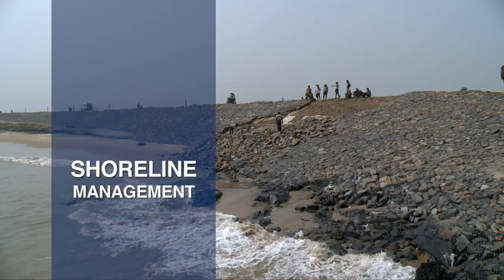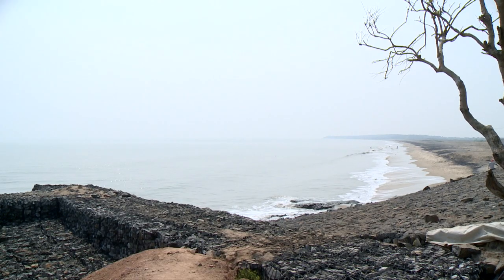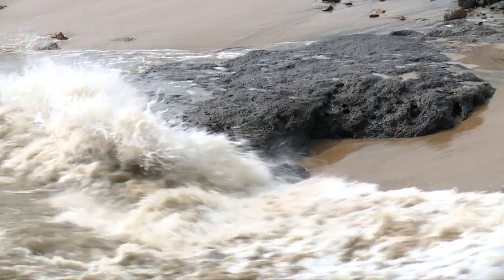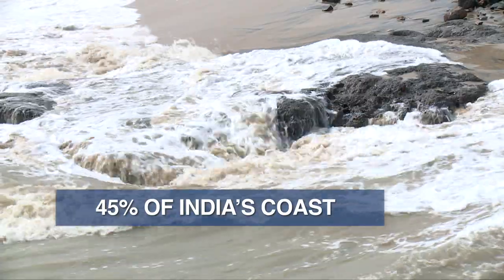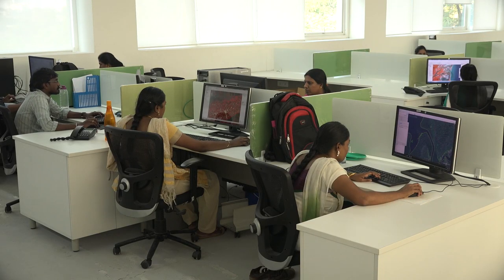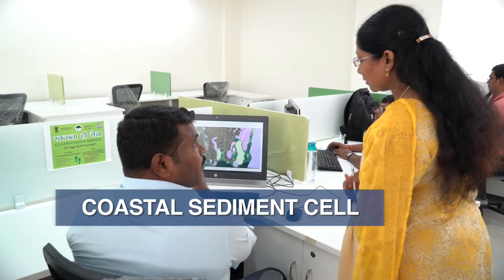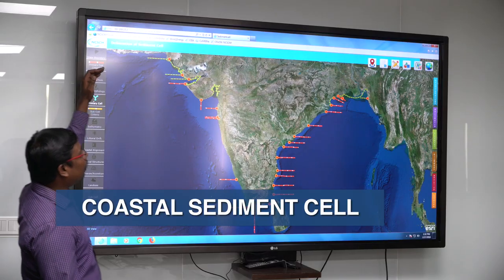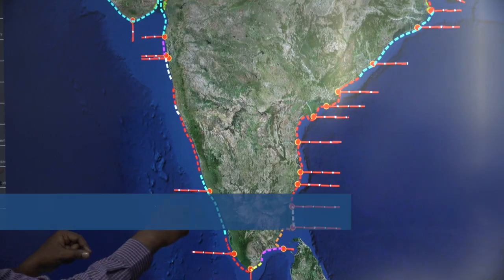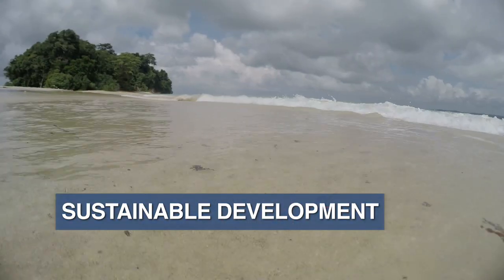Under its shoreline management program, NCSCM has carried out an assessment of shoreline changes and observed that up to 45% of India's coast experiences erosion. The demarcation of 27 coastal sediment cells aids in understanding the coastal processes and movement of sand for conservation and sustainable development of the coastline.